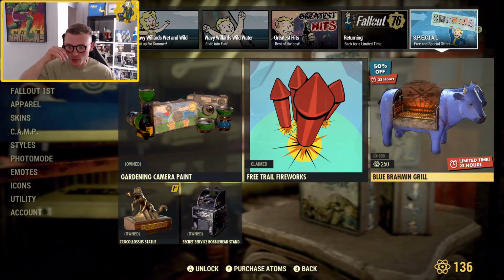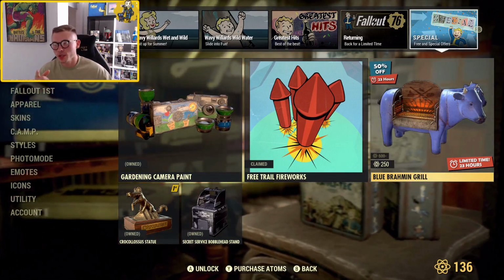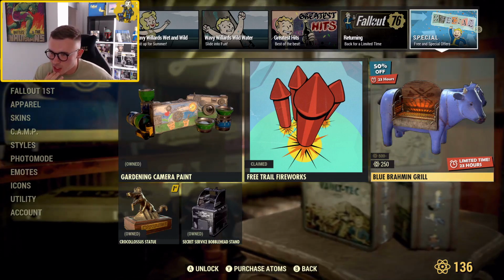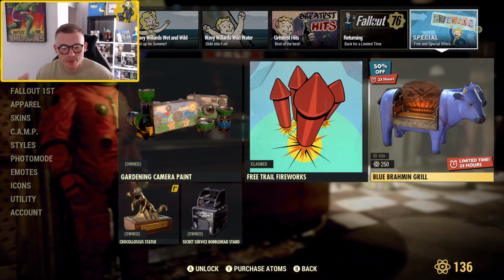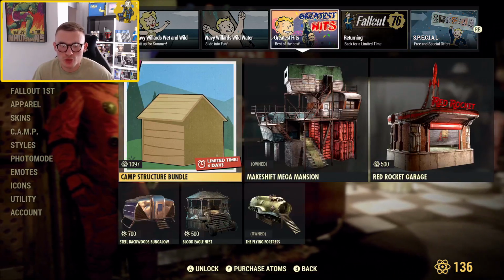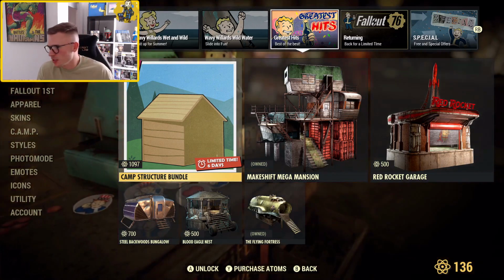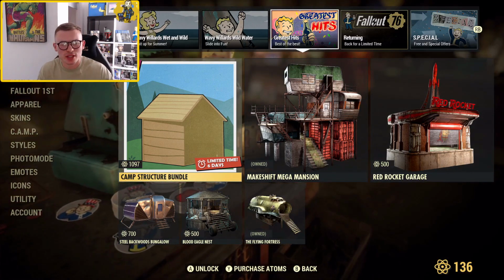So the Blue Brahmin Grill as well is all right, but I swear we get one of them for free in an event. I can't remember. It's not Treasure Hunt. It's the Grahm's Cook-Off meat week. It starts very soon, I'm pretty sure. Like next week, I think.